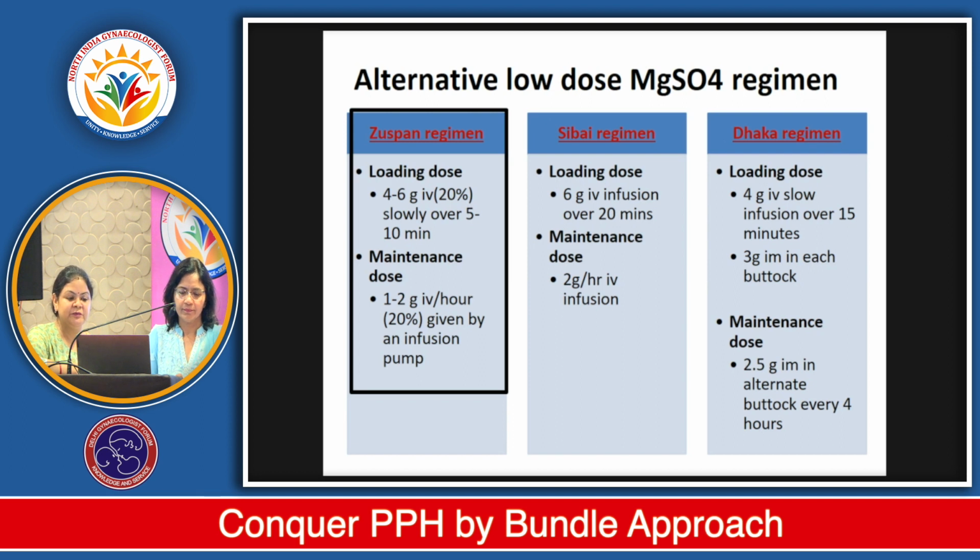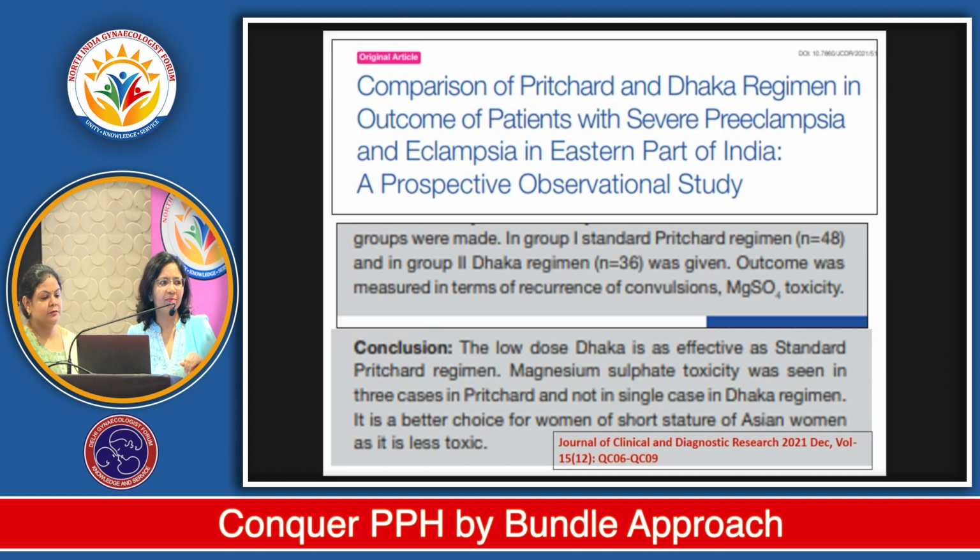Another regime is the Sibai regime, which is 6 gram loading followed by 2 gram per hour. And a low dose regime, the Dhaka regime, where instead of the 14 gram loading in Pritchard, we give 10 grams, 4 gram IV loading and 6 gram intramuscular, followed by maintenance of 2.5 grams in alternate gluteal region. So Zuspan, if we are giving 4 gram bolus and 1 gram hourly, is a low dose. But if you are giving 6 gram and 2 gram, which is the Sibai regime, then it is a high dose, higher than the Pritchard's regime. This is one thing we have to keep in mind.